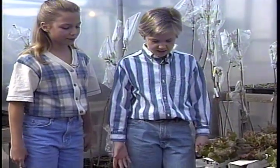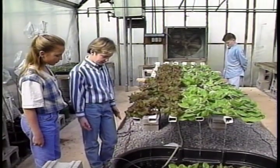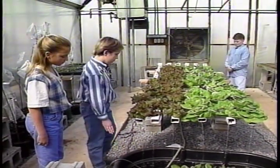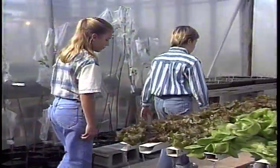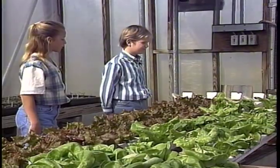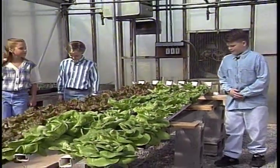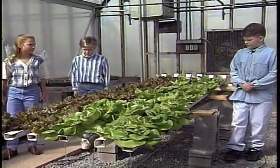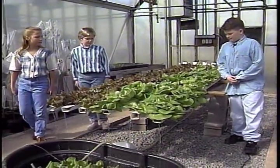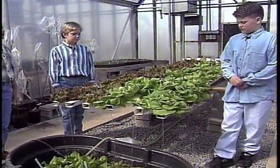Well, this is a hydroponic system. And in this certain hydroponic system, there is a pump and a timer. And when the plants need water, the timer will go off and the pump will pump water through the tube and up to the beginning of the hydroponic system. Once the water enters the trough, it flows down, hitting every single one of the roots of the plants or vegetables or whatever might be in the hydroponic system, giving it the nutrients that it needs and the water that it needs to survive and grow.